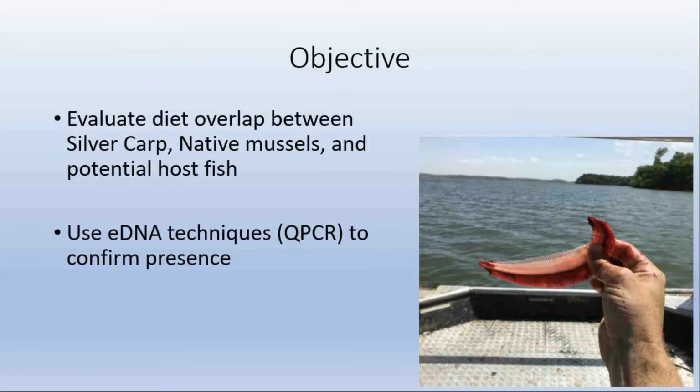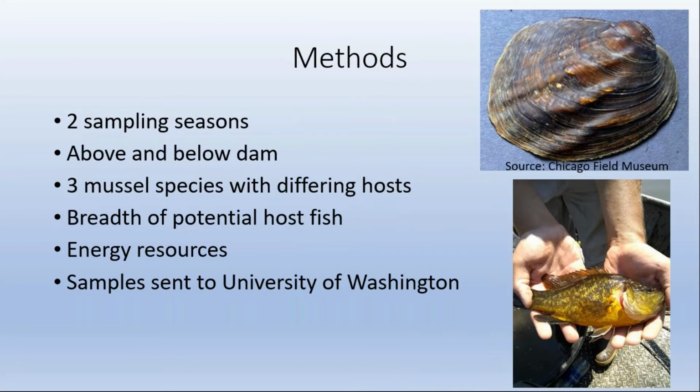So the purpose of this project was to look at overlap between silver carp and native mussels. And on the bottom right, that's a gill raker out of a bighead carp. But you can see that you have a lot of filaments that can suck things out of the water, whereas a mussel just has a straw, basically, and it poses a threat. The other thing we wanted to do is use eDNA techniques, and that was talked about before, of trying to confirm presence of silver carp in this watershed, or how far upriver. Next slide.